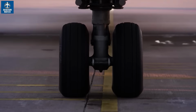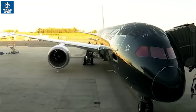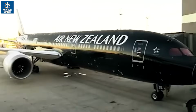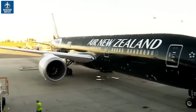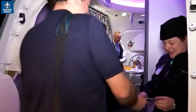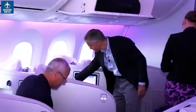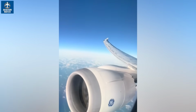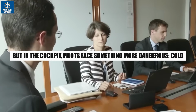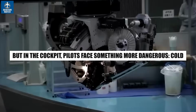One engineer stated, "We don't understand why the lighting system wasn't synchronized from the manufacturer." To this day, Boeing has issued no official technical response, no software update, no temporary handling instruction. The fault remains classified as not affecting operational capability. In the cabin, passengers may be confused by the lights. But in the cockpit, pilots face something more dangerous: cold.